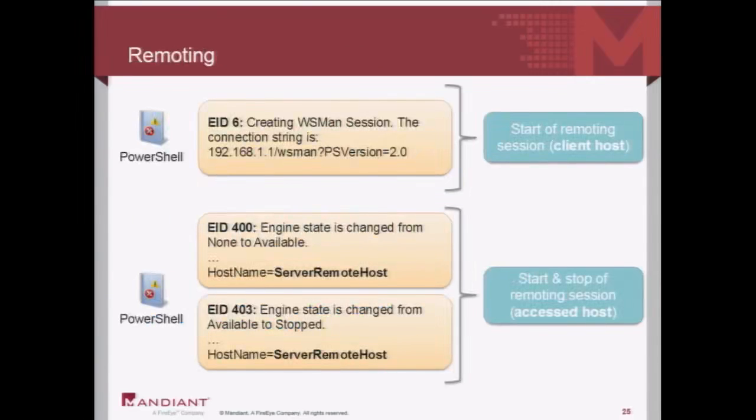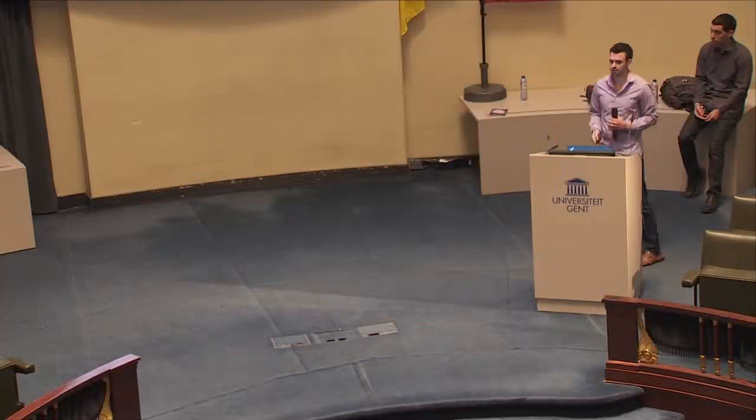So moving now to remoting, back to the PowerShell log, EID 6. You'll see here, similar to what we saw before, creating WSMan session, the connection string is yada, yada, yada, PS version. So you get the PS version here, and this will also tell you the starting of a client remote system, but we already have that information. Similarly, back to the same EID 400 and 403 in the PowerShell log itself, the same bookend events are written here with the hostname now ServerRemoteHost. That tells you that this is a remote session that was invoked with PowerShell. So now you can start to understand how a user or an attacker was interacting with the system.